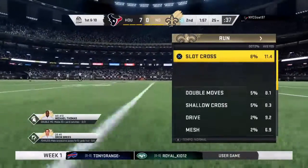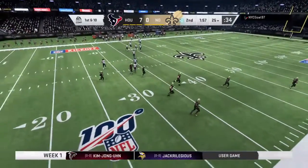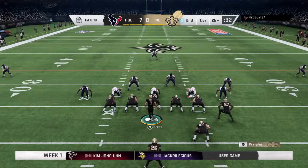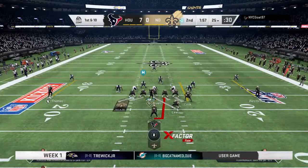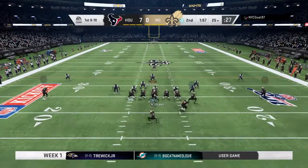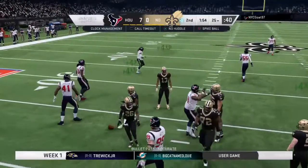The Saints take over 1st and 10 at their own 25-yard line. Getting set for their next drive, the New Orleans offense. And with 3 interceptions thrown already, we'll see. Do they rely more on the ground game here? They may have to change things offensively to try and settle.